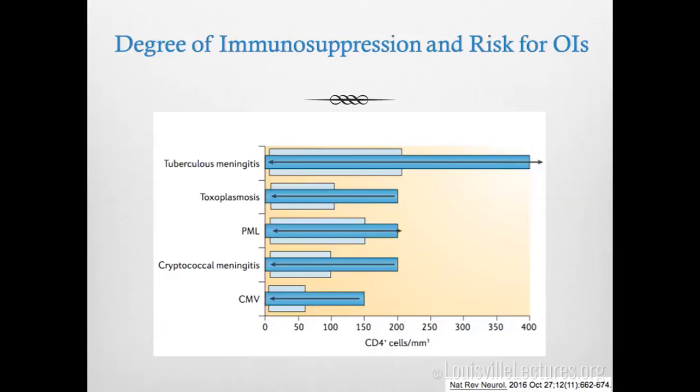And this is the last slide. This is just a summary of the CD4 counts correlating with when you get what. So you can see with tuberculous meningitis, at any CD4 count, you're at risk. Whereas the other ones, it just depends. So Toxo, PML, and Crypto, it's like 200 or less. CMV, it's lower, 150 or less. It's just an easy way to remember when what happens. And I think that's all I got for you guys.